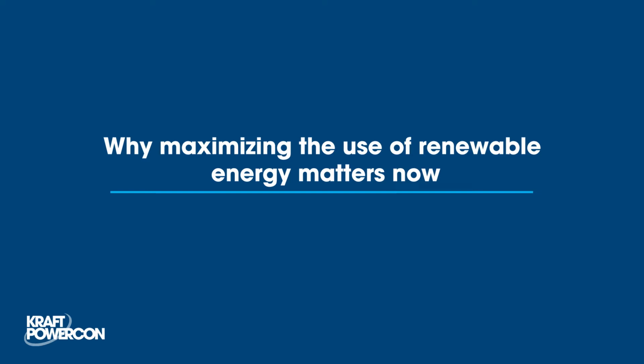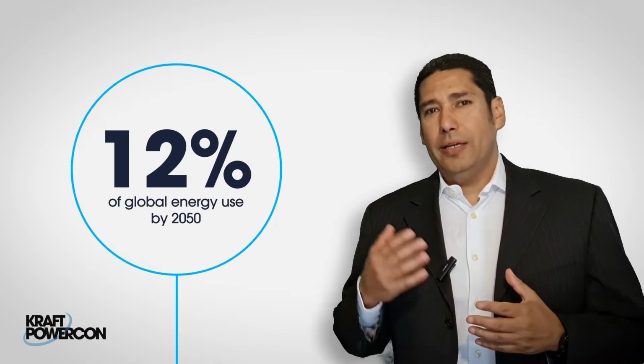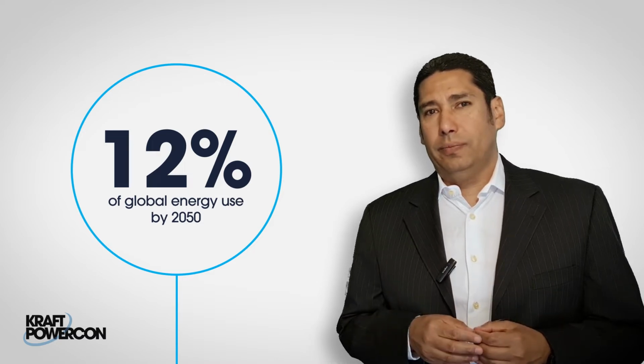Green hydrogen will play an important role in the energy transition necessary for a better environment. It is believed that green hydrogen could cover up to 12% of the total energy needed by 2050. That's one of the main reasons why many countries have put in place ambitious plans to increase their green hydrogen production. South Korea is one of those good examples.